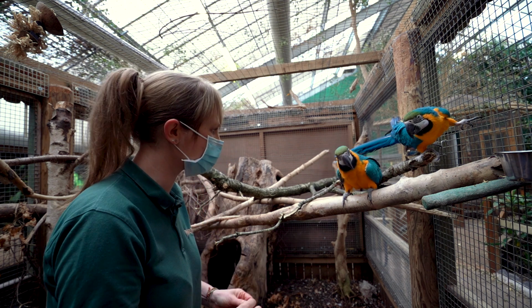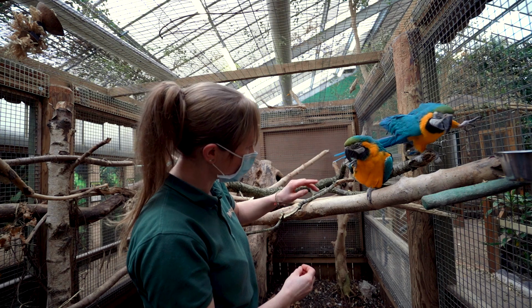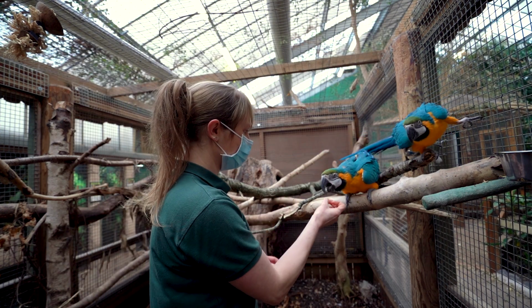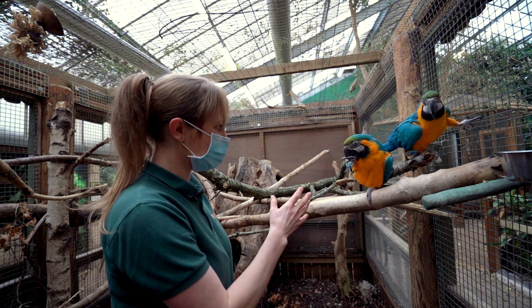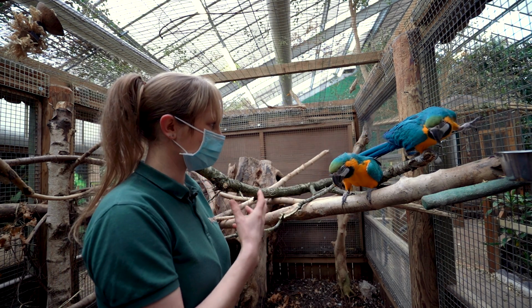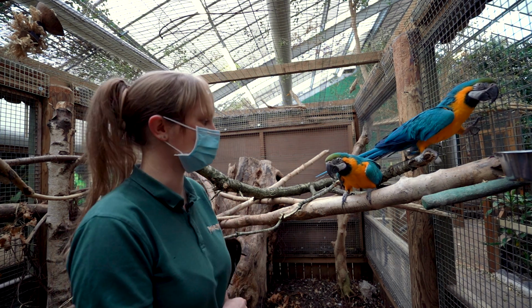Now, I'll see if they'll show you their little feet a little bit better. You're going to show your foot. Oh, has he? We do some training with the macaws, so well done. He's picking his foot up there. This is good so we can do health checks on them because they're in the zoo with us. So picking up their feet, opening up their wings, there's various commands that they know, and it means that we can check them over without stressing them out as well.